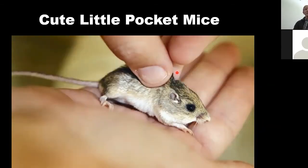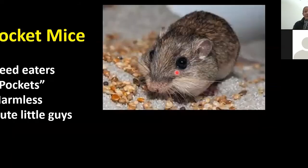Cute little pocket mice. We think the mice and the rats that we have out here in the desert are not the vermin that came over from Asia and Europe 400 years ago. These are more like hamsters or gerbils. They're pretty tame. I mean, they're not tame, they don't let you handle them without getting trapped, but they're friendly little guys. They eat seeds and they're very important to the ecology of the desert because they distribute seeds and aerate the soil. And there's literally thousands of them.